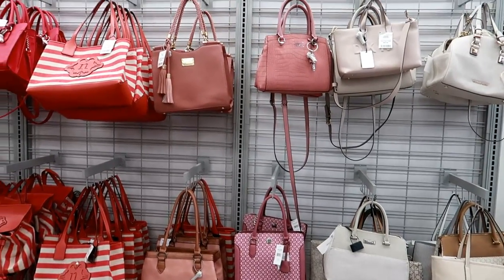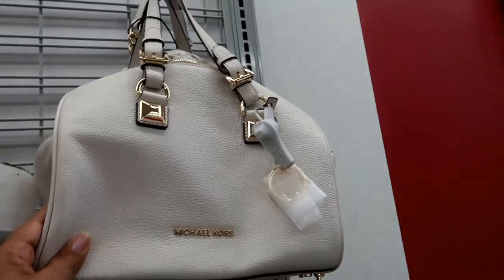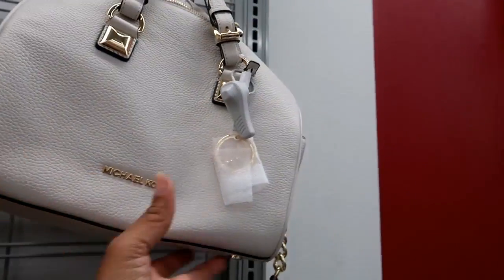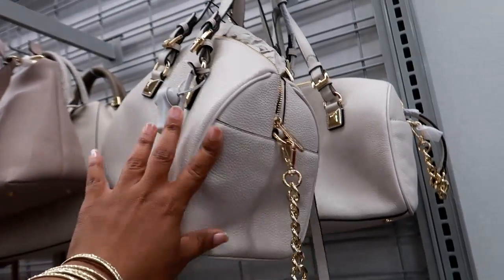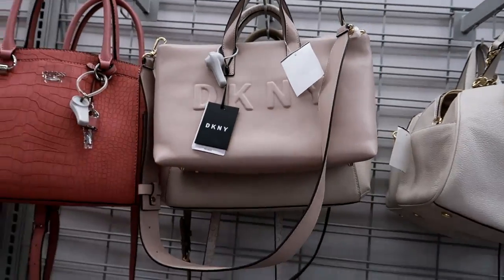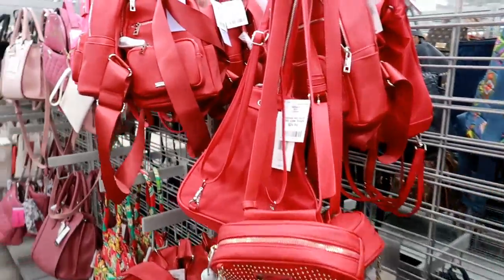Mark Anthony. And that one is $19.99. Here's some more on this back wall. Is that Michael Kors? Yeah, that's Michael Kors. Look at that. That one is really nice. That's $149. I don't know what that's called. Is that like a doctor's bag? The shape of that one? That's real nice. DKNY for $69. Here's the red bags.